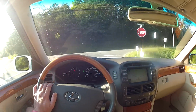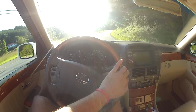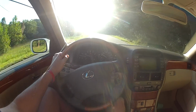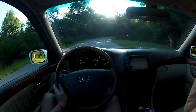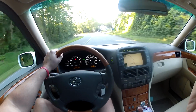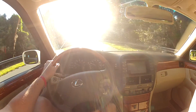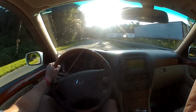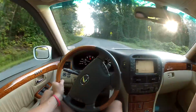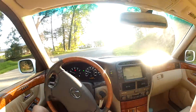Lexus. It handles okay. I mean, there's no feedback. You can't feel the road in the steering. But the steering at least has some heft to it, especially as you speed up a little bit. And it's pretty accurate. When you turn it, it pretty much goes where you point it. But not a lot of road feel. And that's to be expected of a car like this. Not like that Corvette. But this is just a kick back, relax, and drive kind of car.